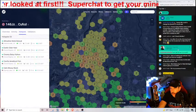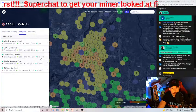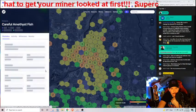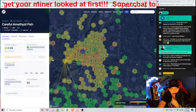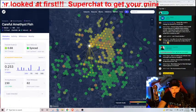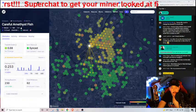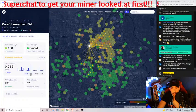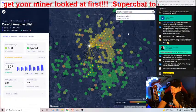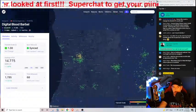So we were looking at creamy Daisy Python, and that was at 0.32. I mean, it is your best performer. So let's look at careful amethyst fish. You could see the difference between the four. I think you're switched here too, right? So you have a 4 dBi and you have it 7 meters in the air. You might have to switch them all, bro. But yeah, that's a good example. You can see there. All right, Raymond Tognola with the 5 CHF super chat wants me to look at digital blood barbell and how he can look at his. That's awesome, though. I mean, you got a nice little setup. You got better than mine.